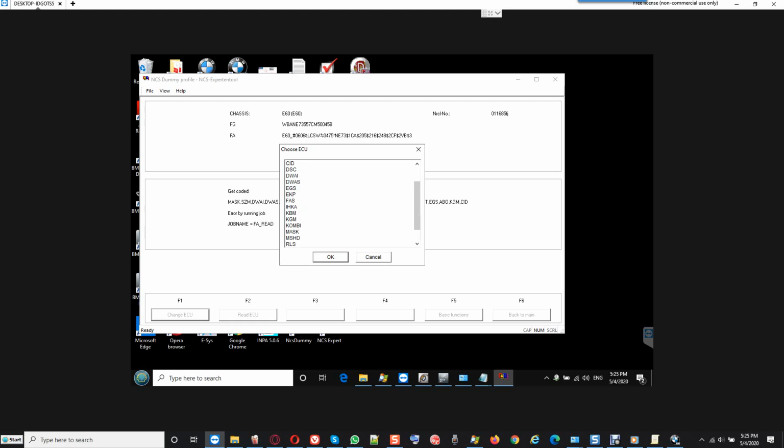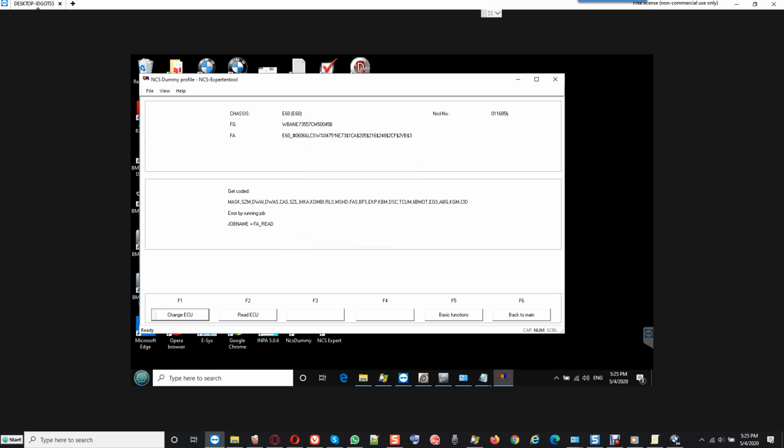This module really can't be messed with, bro. You can't swap them. And again, the light module as well as the EGS contain mileage data. So the light module doesn't show up here because I have to go back here.